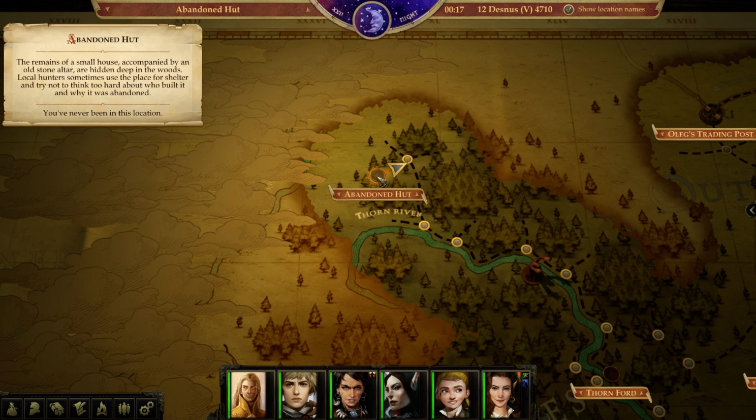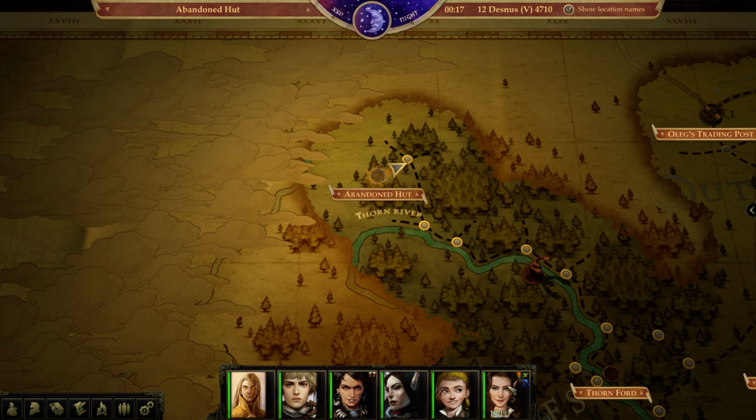Octavia. The remains of a small house accompanied by an old stone altar are hidden deep in the woods. Local hunters sometimes use the place for shelter and try not to think too hard about who built it, and why it was abandoned.